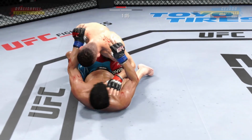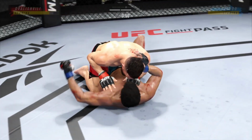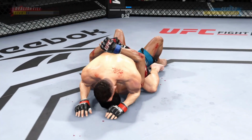Useful strike there. The ground and pound on point tonight. He's putting him in exactly the position he needs to be in right now. He's able to relax here. And he understands, being a veteran of so many fights, that as long as he's on top, he's winning. He feels like he's winning here.